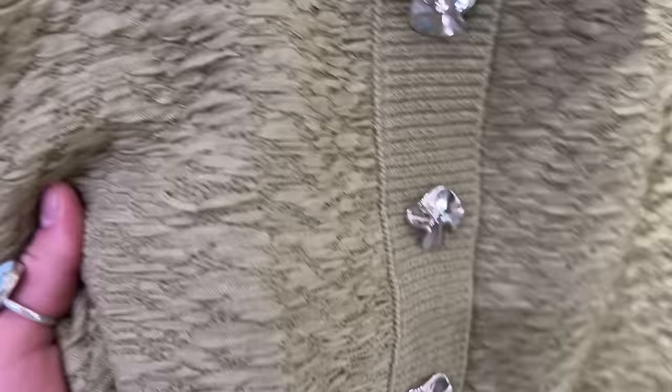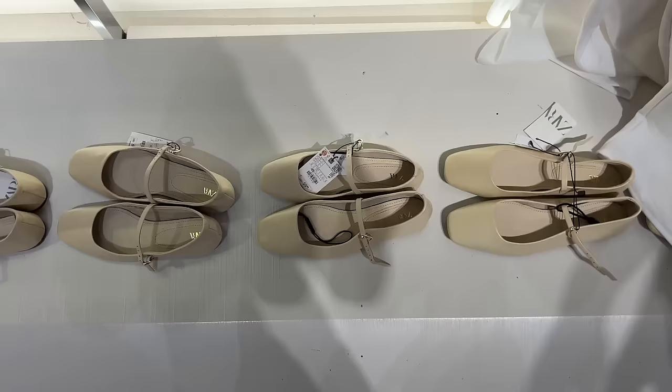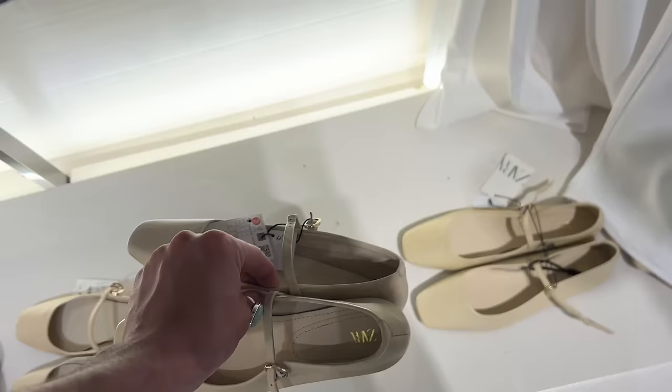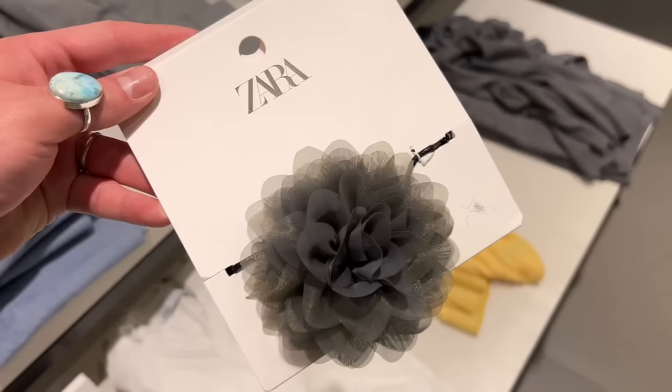That would be really adorable, and I love this, they look like a fortune cookie almost, or like a flower. So we've seen black, silver, mesh, and now we have cream, a little Mary Jane. I think these were the best out of all of them. I really don't think you can go wrong with a cream shoe. I really like them. They had the black patent over there as well.